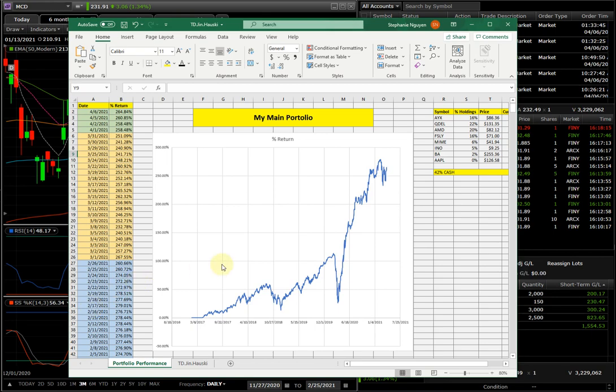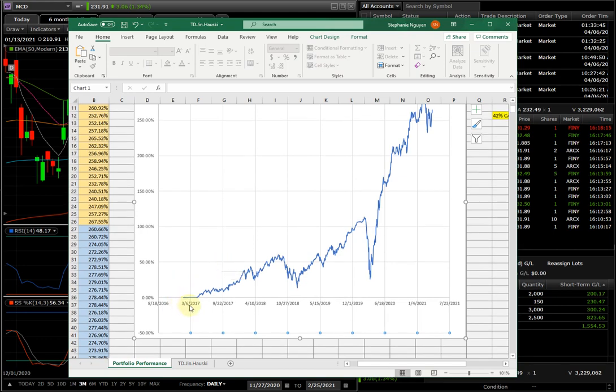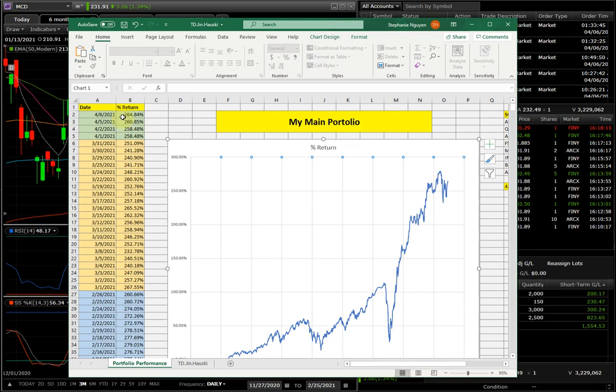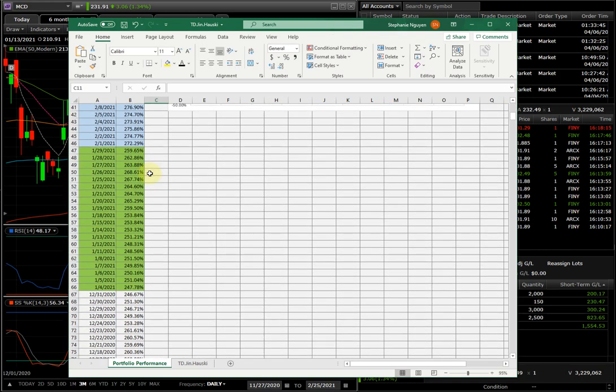Okay, so this is my main account from TD Ameritrade. This account I've been building since 2017, so it's almost 4 years old. As you can see right now, the account is at a 264% return since the beginning, 4 years ago. But for 2021, I'm up about 17-18%, including this recent correction.